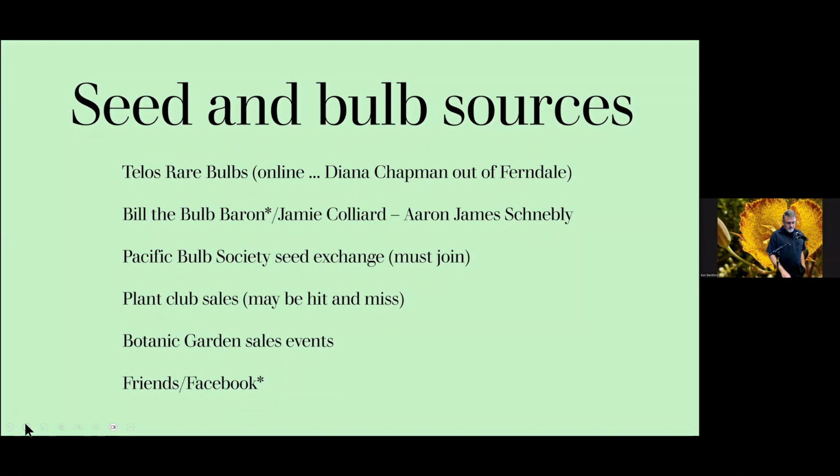And if you're looking for seed or bulb sources, there's Telos up north. Bill the Bulb Baron has passed, but I think it's been taken over by some of his assistants, Jamie and Aaron. They have his growing grounds, which are near Santa Cruz, south of Santa Cruz. Again, the Pacific Bulb Society, plant club sales, botanic garden sales, friends, Facebook.